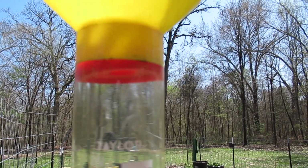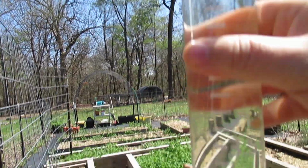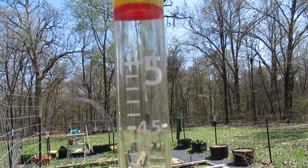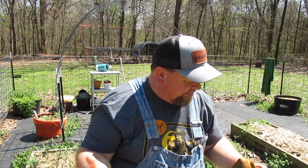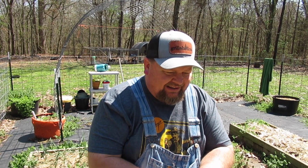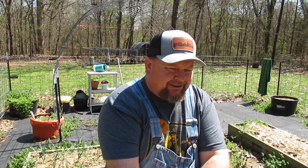Yeah, that's as full as it gets. Somewhere over 6 inches of rain. Hey, it's a preacher, and I'm back out here in my raised bed garden. This thing needs some attention.